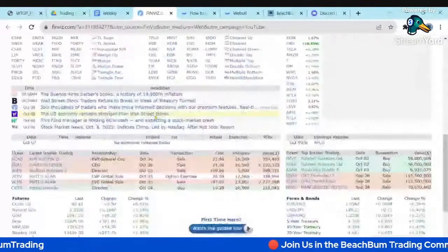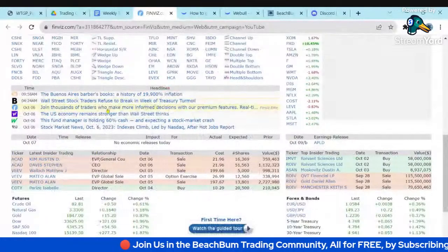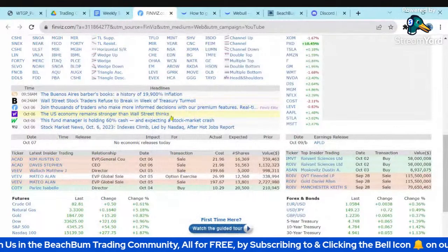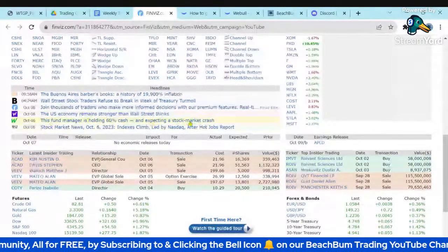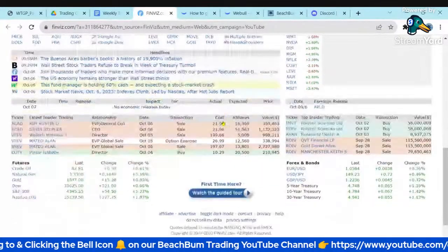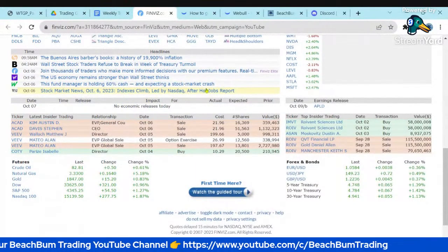Recent news: stocks refused to break in a week of Treasury turmoil. We'll look at the Treasury curve. The economy remains stronger, we'll see that in some of the economic data. Investors are holding a lot of cash, expecting a crash. We'll talk about the October effect and some of the reasons why you shouldn't fear the October effect.